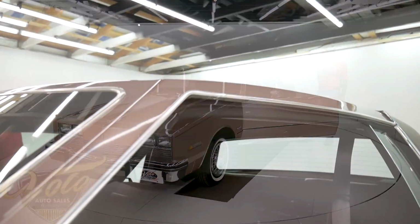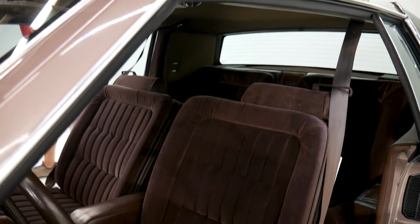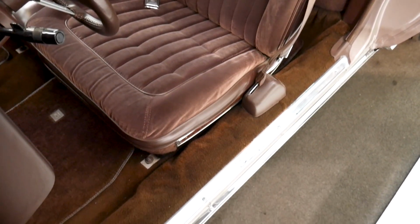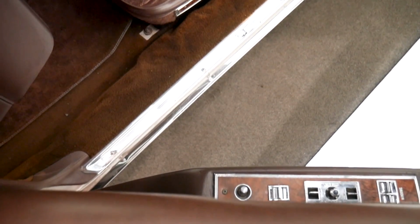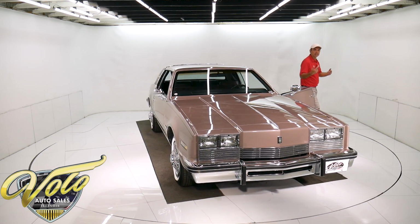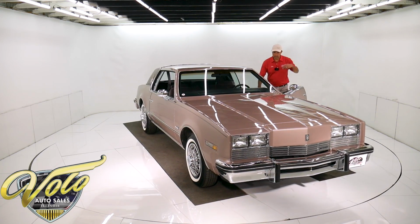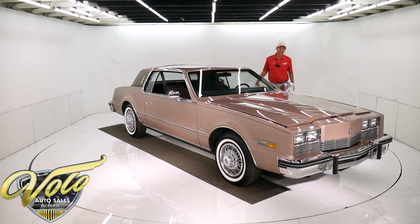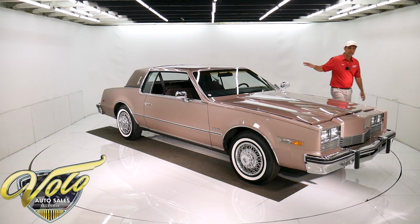The pillow top velour seats are real comfy. Has an optional leather grip deluxe steering wheel on a tilt column, has cruise control, has the Twilight Sentinel lights. That means it'll dim as oncoming cars are coming. Interior lights work. It does not smell like a mouse nest inside.